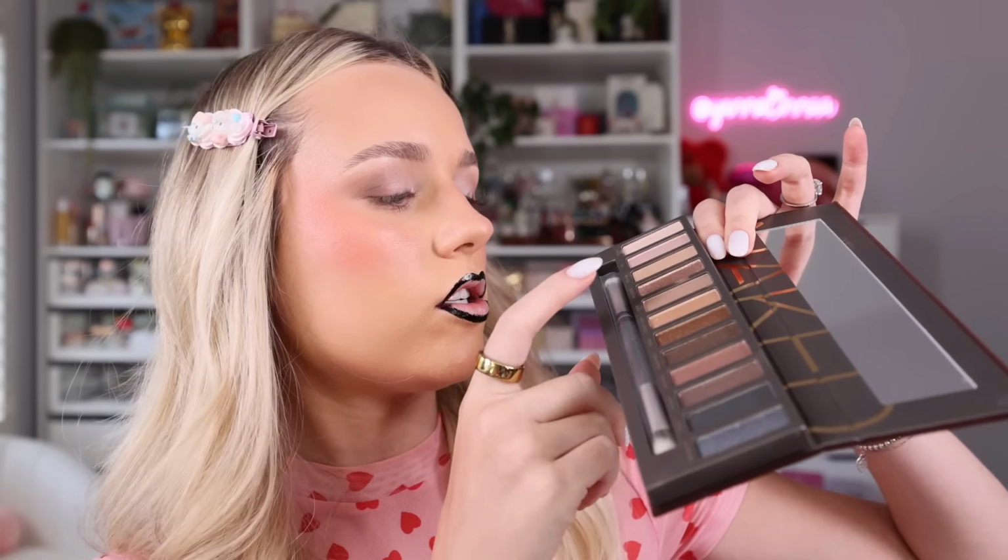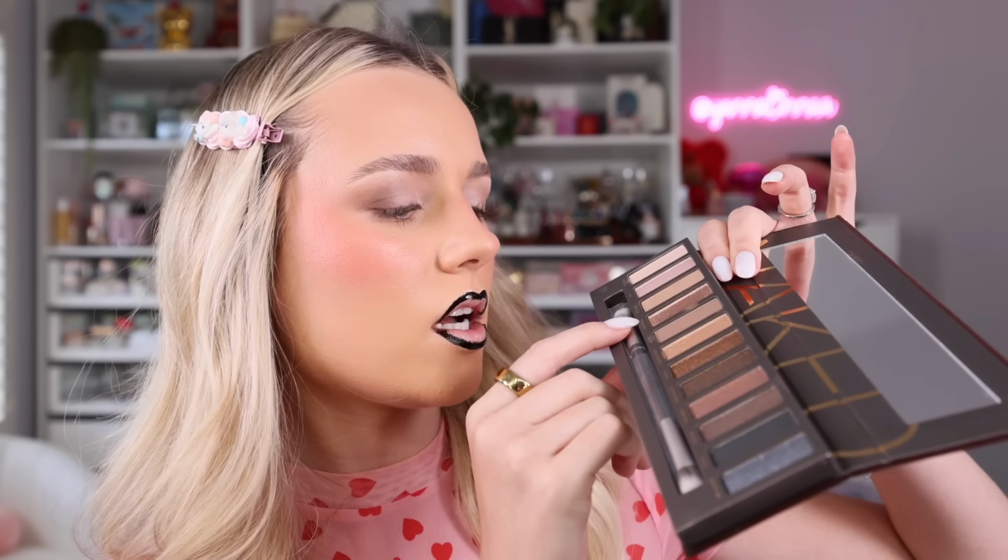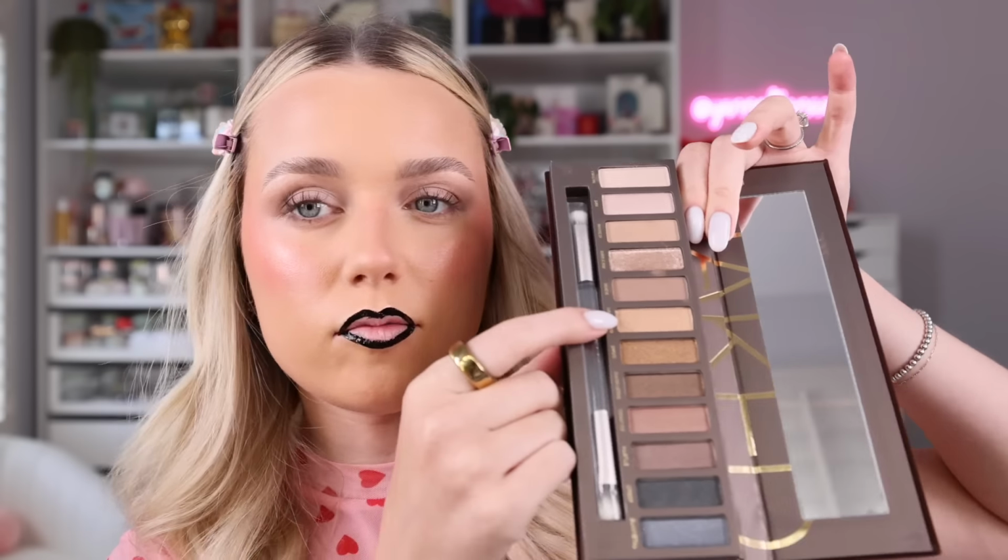Then for my inner corner, first I'm gonna go in with shade Virgin, which is a very, very mild shimmery white shadow. I'm not even trying to make this eye look like it's 2016 makeup, but it's kind of doing it on its own. I think it's the colors. And I think for the shimmer all over my lid, we're gonna go in with Sidecar and Half Baked and kind of pray for the best here. Okay, I think this is all I'm gonna do for the eyes.